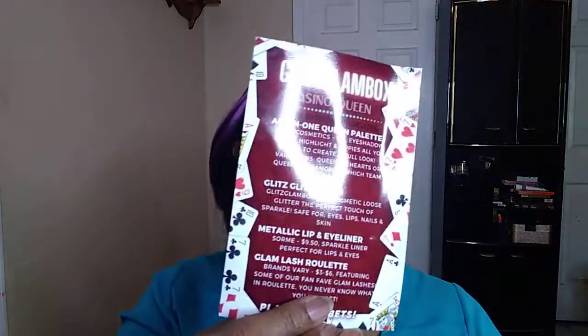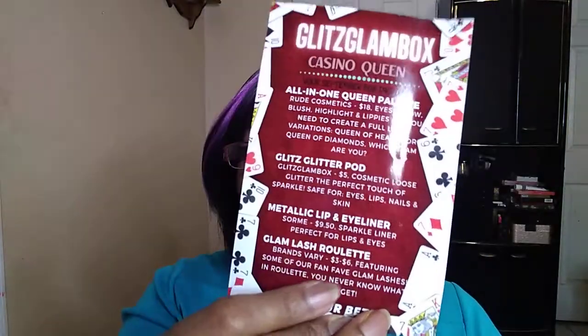And the card that comes with it, usually they have a card. It says Glitzglam box. Why am I trying to do this without my glasses? I think I'm grown, huh? Okay, it says Casino Queen on there, and it has what's in the bag and the prices.